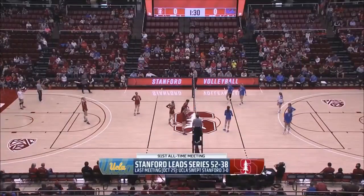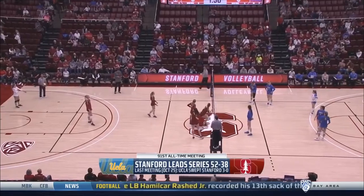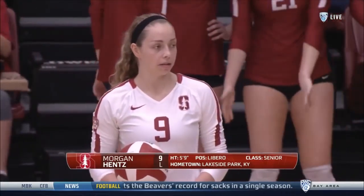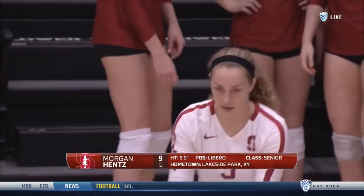Rich, what are you going to be looking for in the first few points of this match? I think just to see if UCLA can adjust to the change in the Stanford lineup now, facing Plummer for the first time this year. And if they can serve pretty tough, to try to get Stanford out of their offensive preferences.